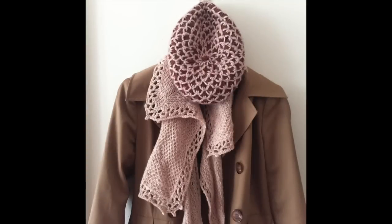So I wore that blush shawl again, with my gingerbread tam, which also obviously has a lot of blush colors in it. I was excited to give that hat its first wearing. And I wore those with my tan trench coat because I wanted to look very fall-like.